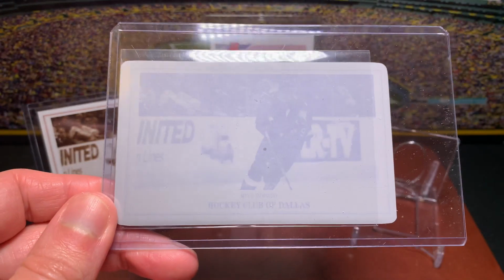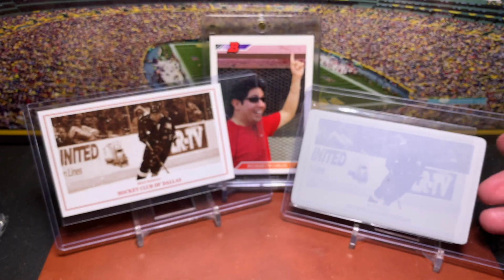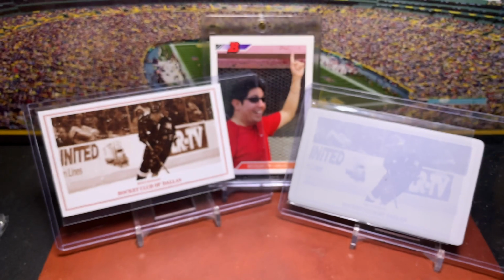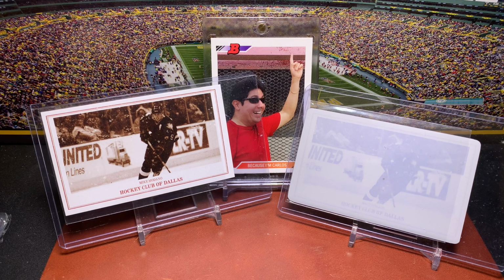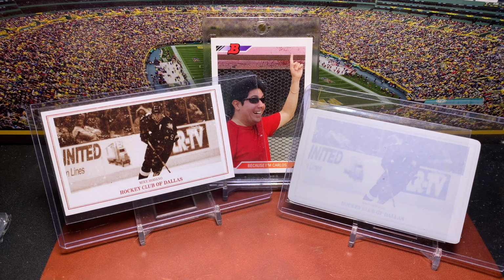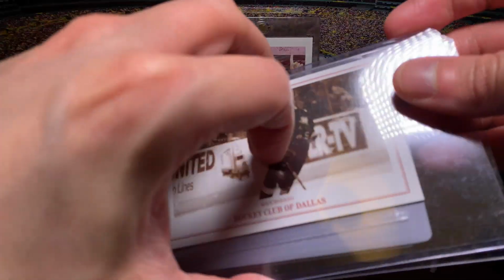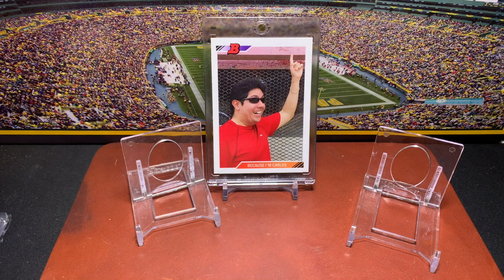So obviously that's a 1-of-1. You can still make out Hockey Club of Dallas, and you can see the player pretty well. That's kind of a unique pairing to have together, but kind of cool to add to this. The Beckett does acknowledge this one, but it doesn't talk about the printing plate, so I was able to get both of them because the seller had both, so no complaints from me, but very cool. Something a little different.